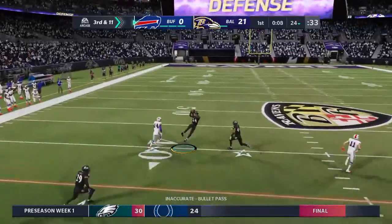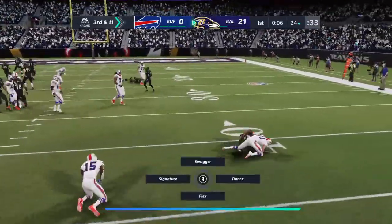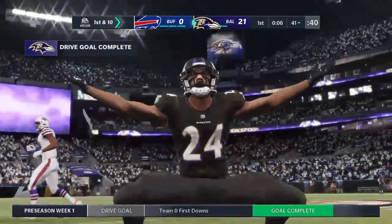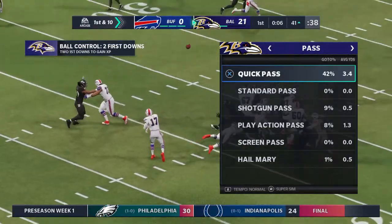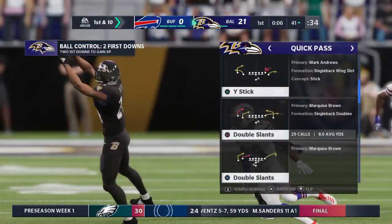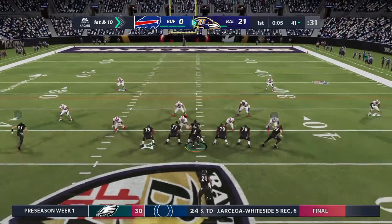Throwing is Allen on 3rd. Into double coverage, and it's intercepted. Picked off by the Pro Bowler, Marcus Peters. And they'll start with great field position at the 41-yard line. Intercepted. The Ravens take over 1st and 10 at the 41-yard line. And this will probably be the last play of the quarter.